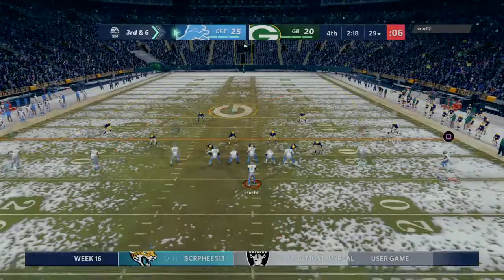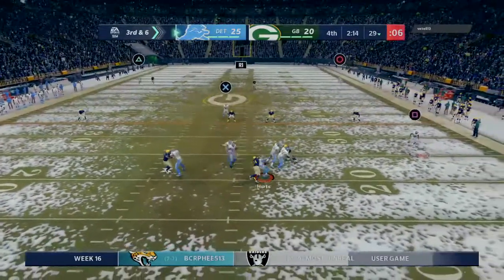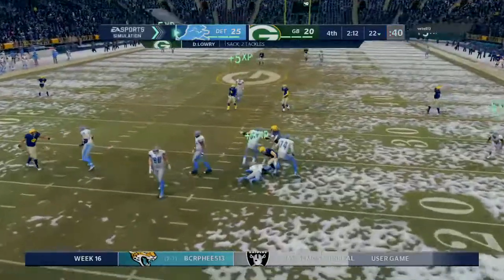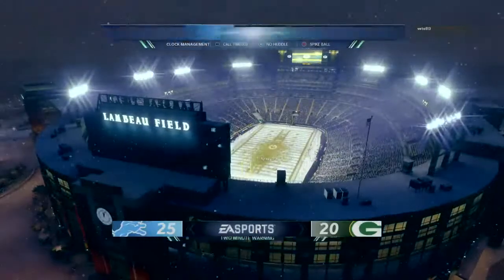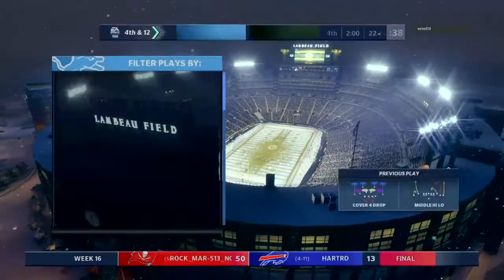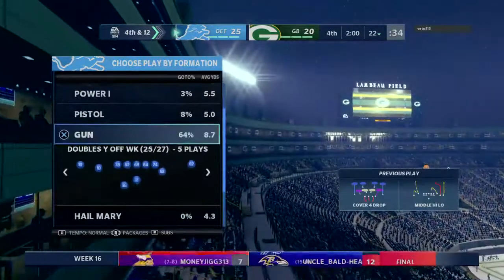Hurts sets up to throw it. Defenders give him nowhere to go, and they bring him down. Dean Lowry in there to take him down on what will take us to the 2-minute warning. Another 3 and out.